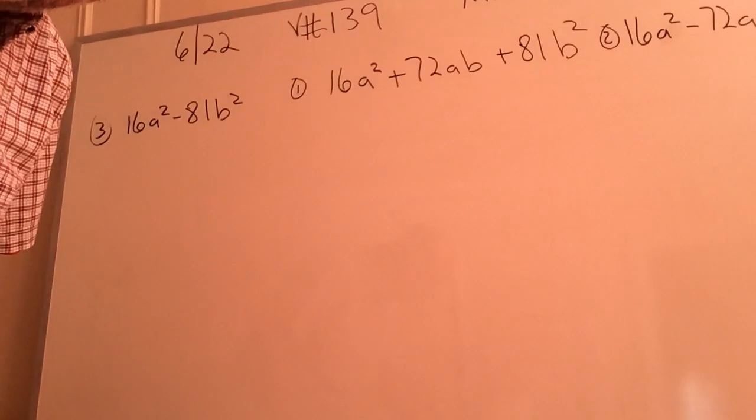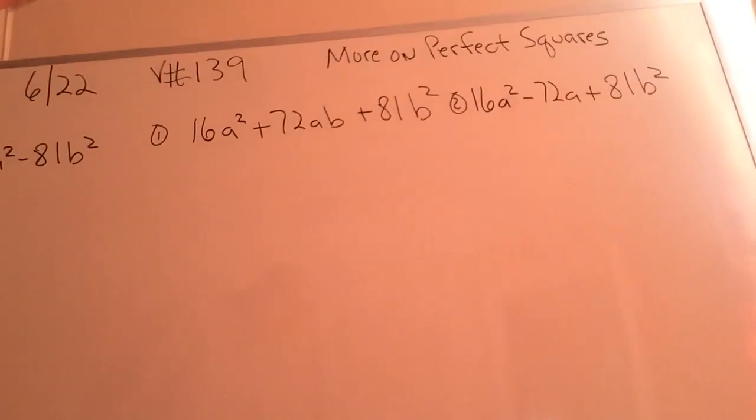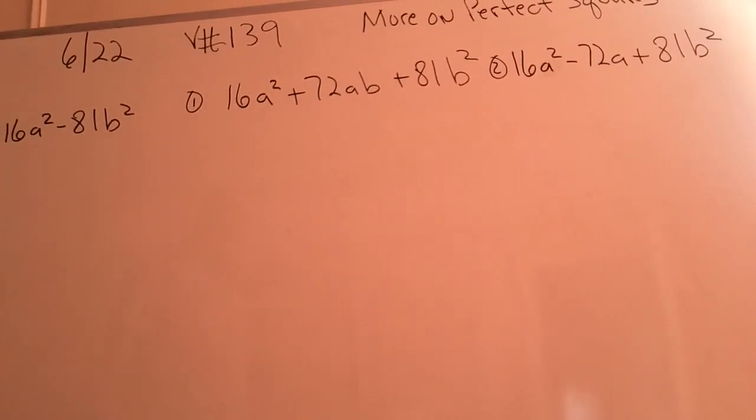Okay, let's get moving on this. This is 622. It's video 139. And we're still talking a little bit today about perfect squares because we're going to need them going ahead.